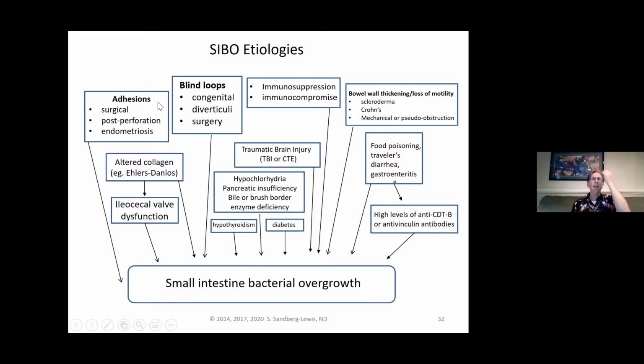Blind loops and adhesions are really important, and the good news with adhesions is often they can be treated with manual therapy by people that do visceral manipulation. They can be, of course, brought on by surgery, and a real common one is after appendectomy, especially with appendicitis that perforated before they removed the appendix, because they have to wash out all that pus from the peritoneal sac when they're doing the surgery. And it can really lead to pretty massive adhesions.